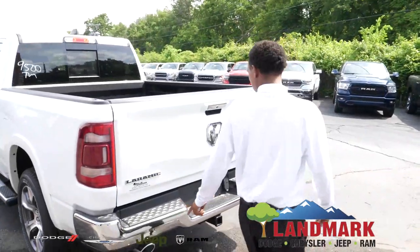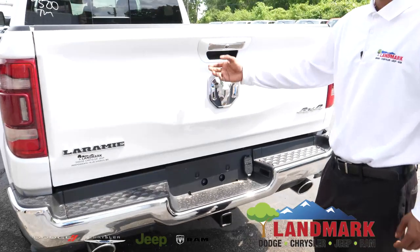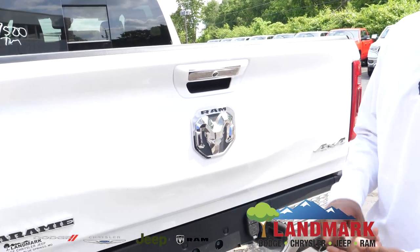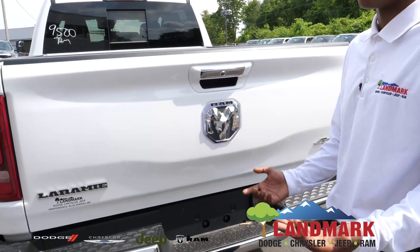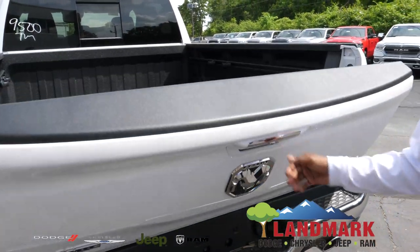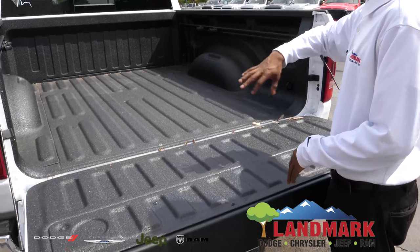Back here, you do have your trailer package on the vehicle. You also have your Ram badge, Laramie badge. Your backup camera will be located here. If it got dirty, whether it was condensation, snow, dust, whatever the case may be, you just want to wipe that off there. This vehicle does feature a power tailgate where it does relieve a lot of the tension off of you there. This is already pre-lined.